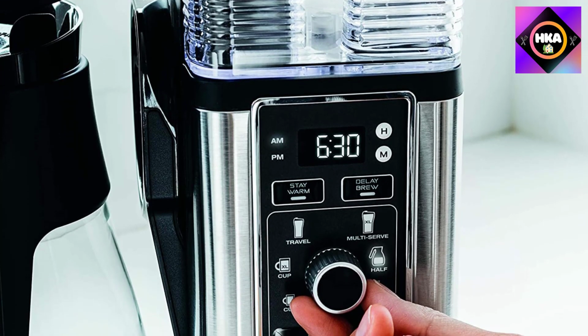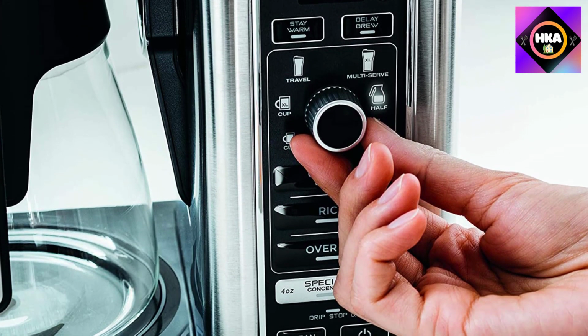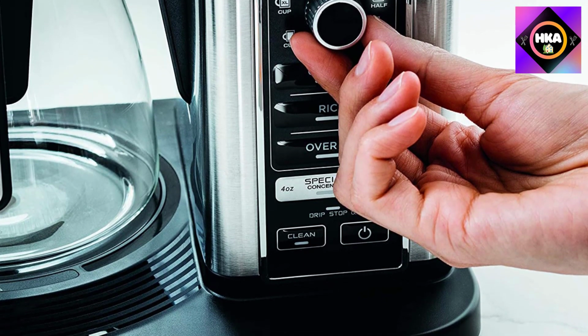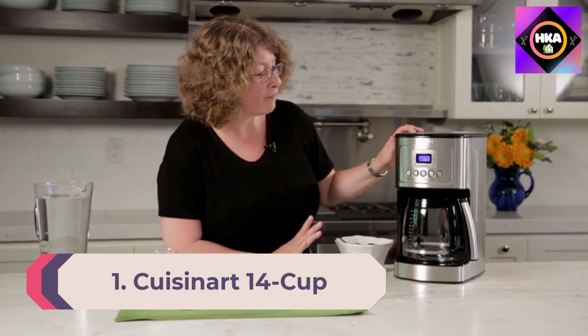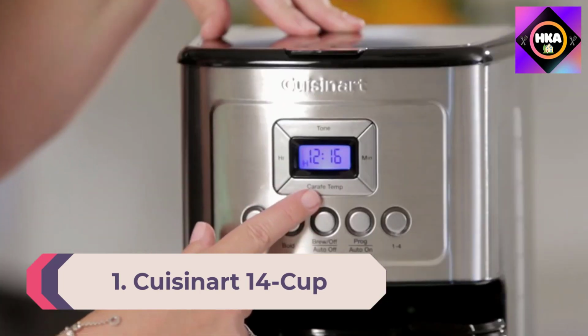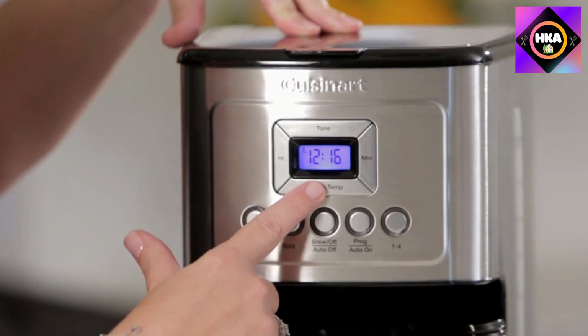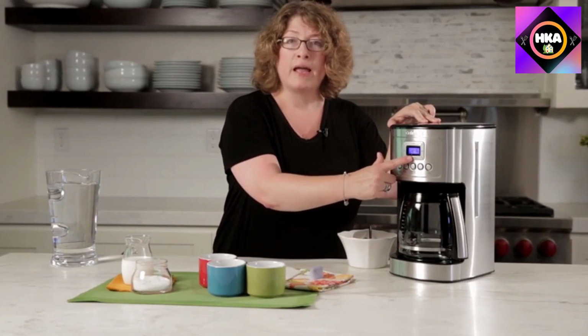This coffee maker can be purchased with a glass carafe or, for a slightly higher price, a thermal carafe, which is more durable and retains heat longer. Number 1. Cuisinart 14 Cup Programmable Coffee Maker. If you dream of waking up to a fresh pot of coffee each morning, then a programmable coffee maker is the best brewing device for you.